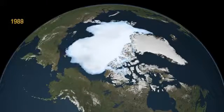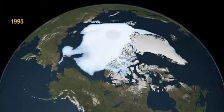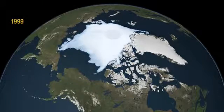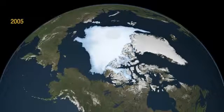Instead, it appears that a warming climate is becoming a fact of life. The danger is that if the melting gains a momentum of its own, even reducing CO2 emissions may not be enough to stop it.